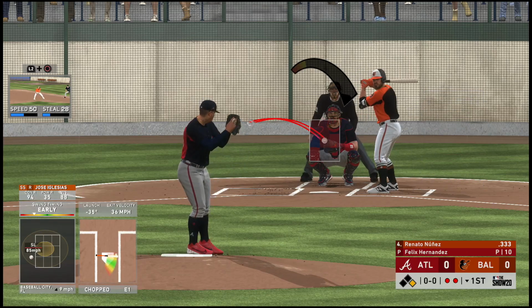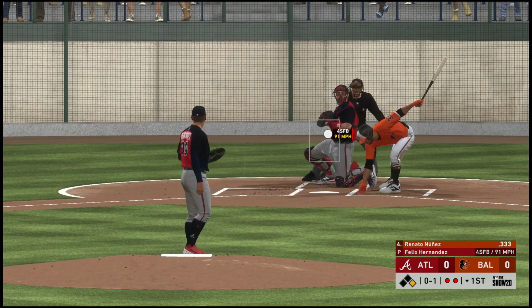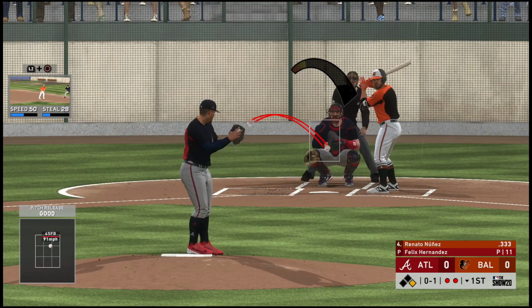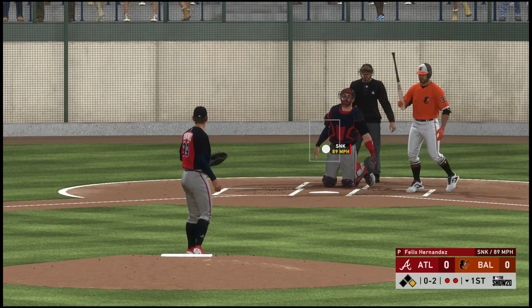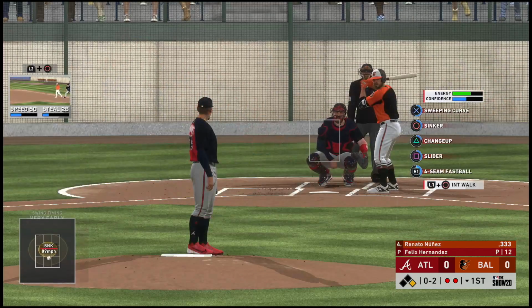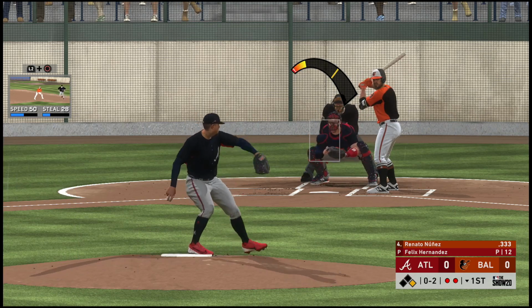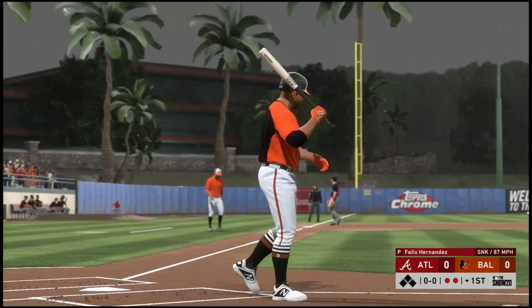And digging in next at the plate will be Renato Nunez. And he takes a pitch right down the middle. Yeah, he made up his mind early to take the first pitch because that thing was right down the middle. A little quick on that swing, and he finds himself behind 0-2. Hernandez comes set. Here it comes. Swing and a miss, and that ends the inning.